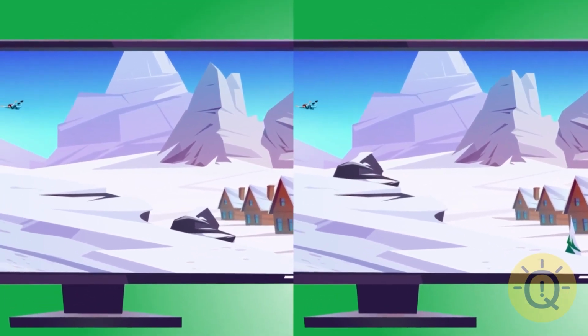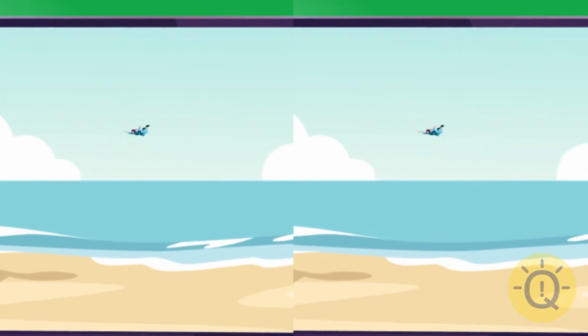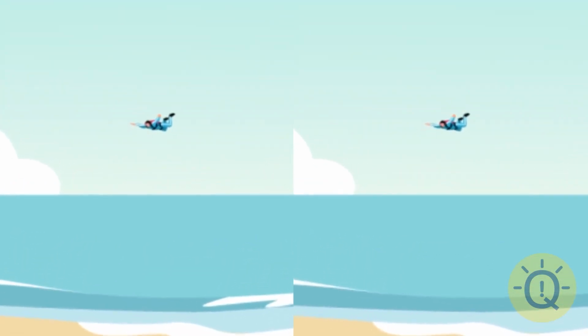The one who's falling into the snow has a higher chance to survive. Hitting the water can be tough, and he still needs to get out of the ocean.